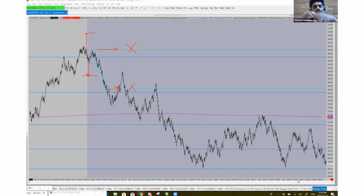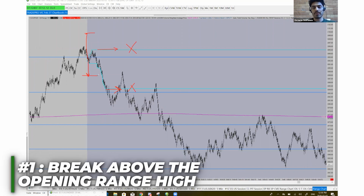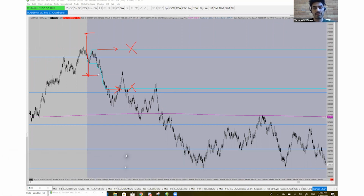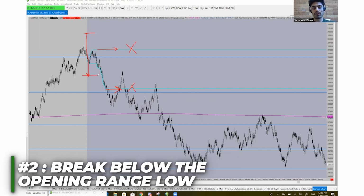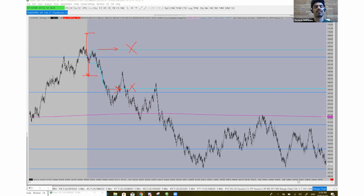Now, there are two key factors for this trading strategy. They're so simple, it might shock you. Number one, break above the opening range high, you're getting long. Number two, a break below the opening range low, you're getting short. There's a little more to it, but those are the stone basics of this strategy. Very, very simple.